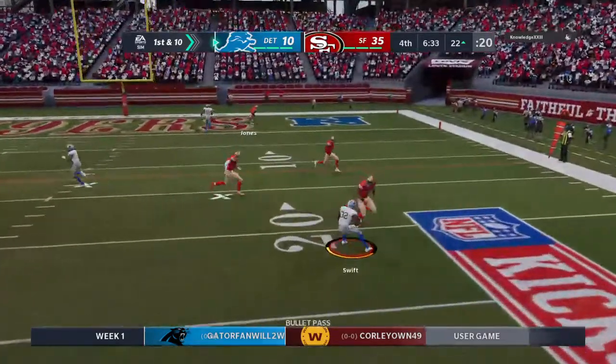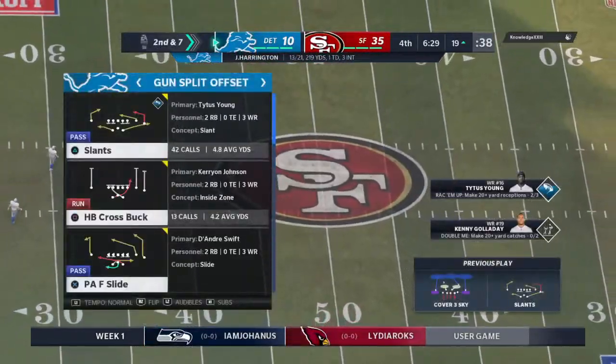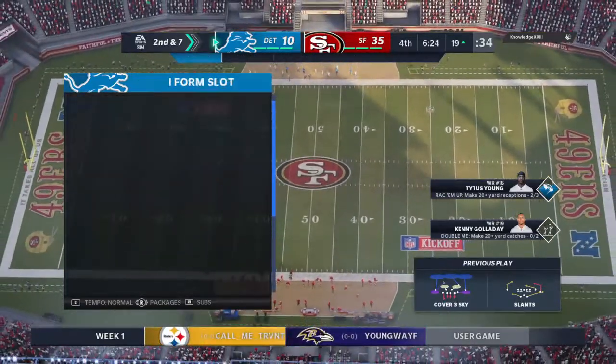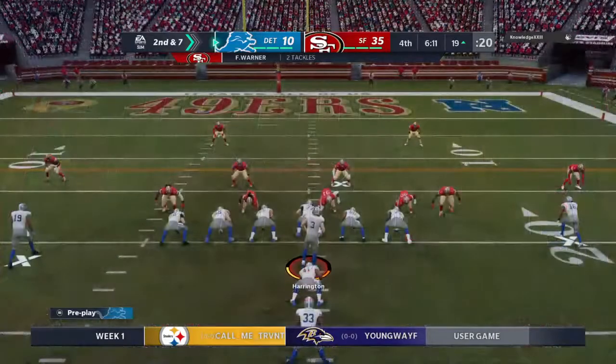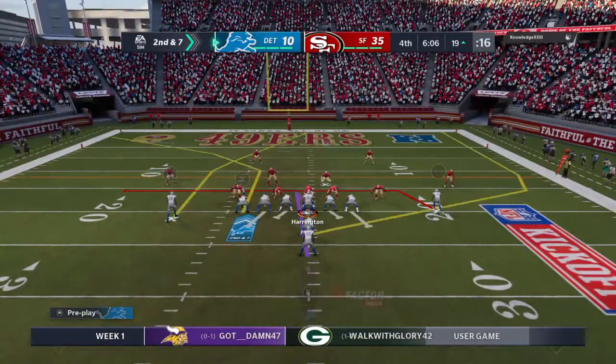They'll look to throw here on first down. They'll find Swift out of the backfield. And he's taken down after a gain of 3 as they move it from the 22 to the 19. 3 yards the gain there, second down. 19-yard line. Push him back.